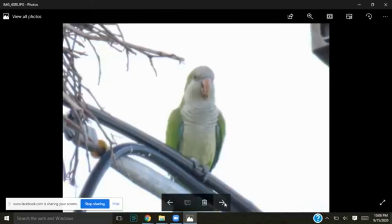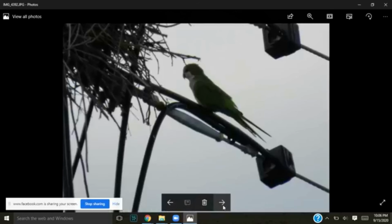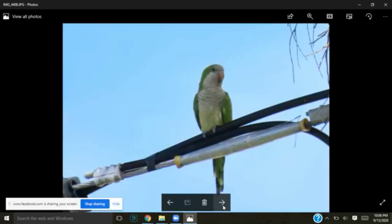Oh, this was an exciting find. Okay, so this is a big old monk parakeet nest. This is how I actually spotted him. I saw the nest on the telephone pole, and I said, oh my goodness, I wonder if there's parrots in it. And I saw this guy just hanging out on the side. He was so cute. I just wanted to put him on my finger and give him pets.